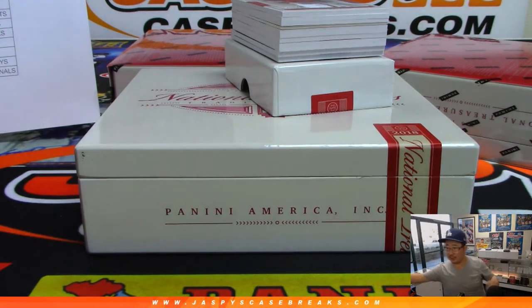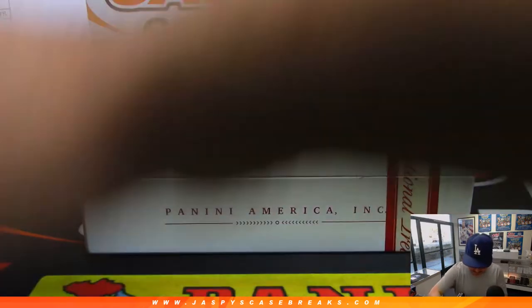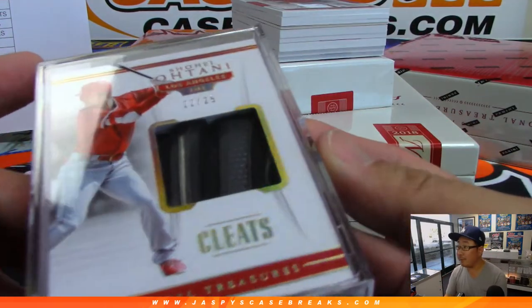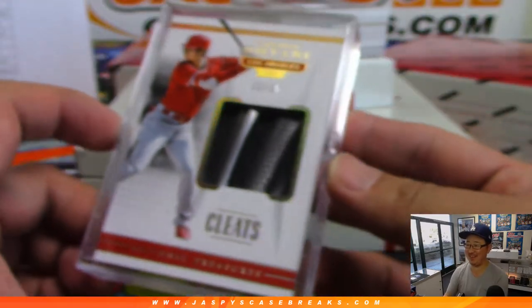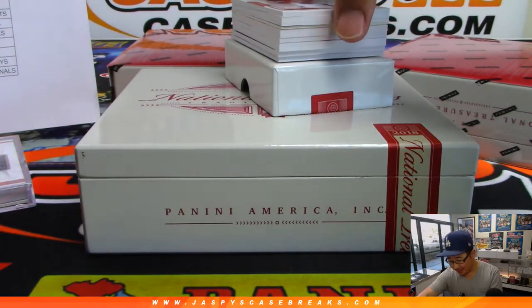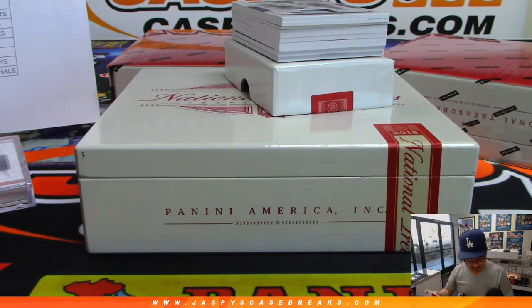Let's find a slider box for boombox. There we go. Get a nice closer look at the piece of Ohtani's cleats right there. This might be the day. Boomball says like, blah. Still haven't gotten an Ohtani auto from Joe. This is the day. Challenge accepted. More for Mark. 25 out of 99. Albert Pujols. Still chugging along.